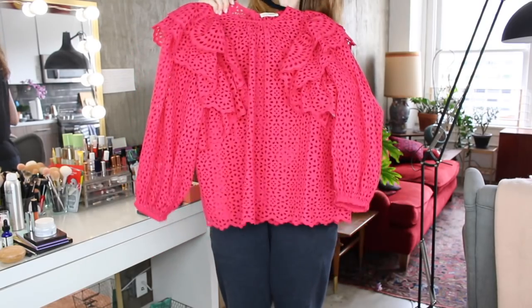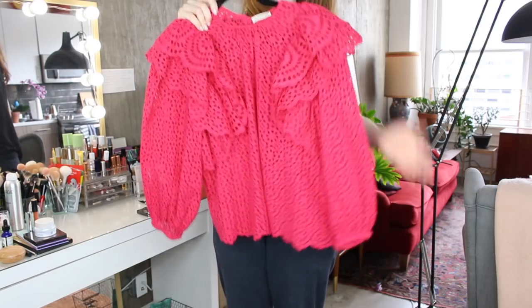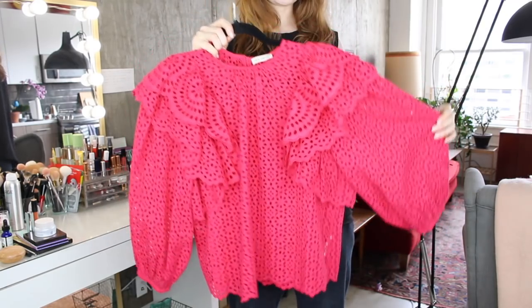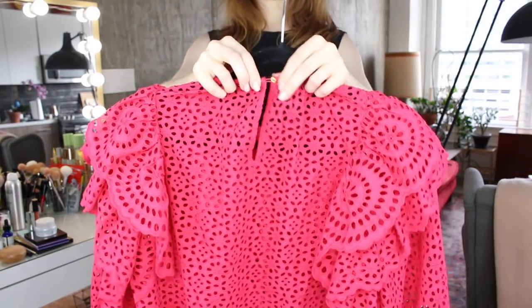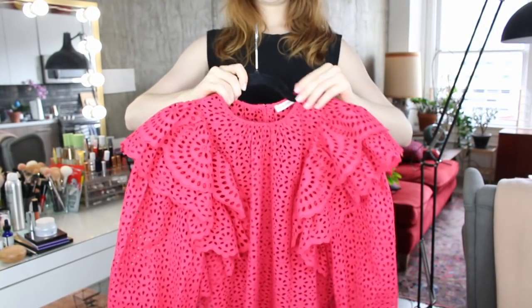So it's got kind of a boxy straight silhouette, which I love. It comes down to about hip length on me, maybe a little bit below hip length. And it's got these huge round puff sleeves with huge ruffles on top of the sleeves on the shoulders. And then it fastens at the back with a little button on a little elastic. And it's got a pretty high round neckline. The fabric is 100% cotton, which is really important to me when investing in a piece that cost as much as this cost me, even on the secondhand market.